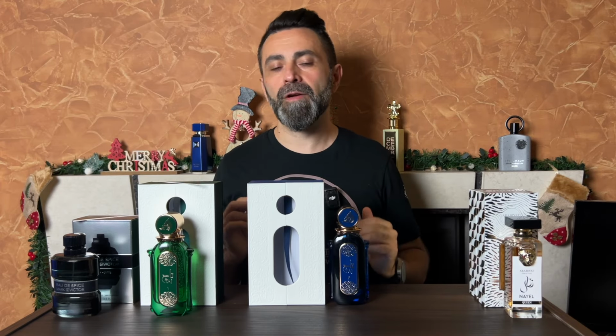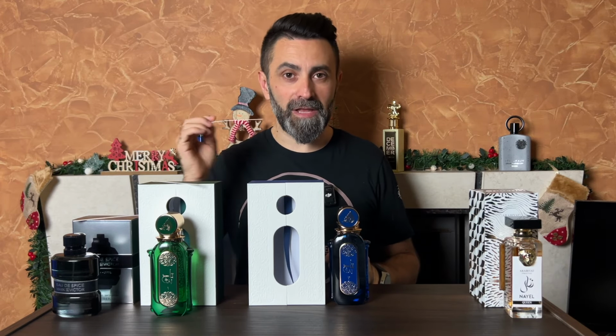All around, both fragrances smell quite nice and quite classy. And at the end, I'm going to talk about the last one from Arabiyat Prestige, which is called Nayel Queen. This fragrance is a clone of YSL Baby Cat, and this was the one fragrance that I said in the beginning is quite a beastly performer.